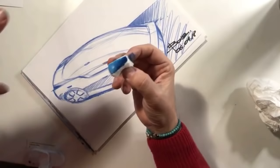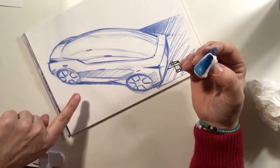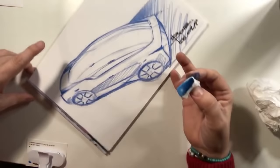Now I'm gonna apply it. And of course, the light is coming from here. So this top, it's gonna be kind of dark, all right?